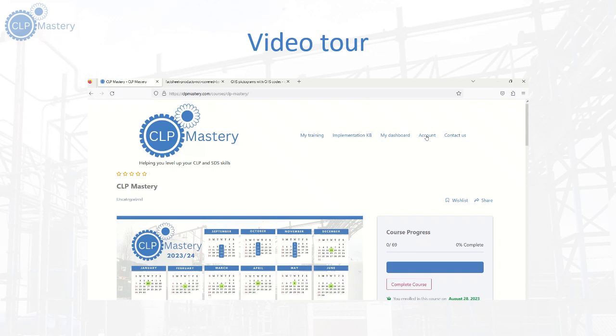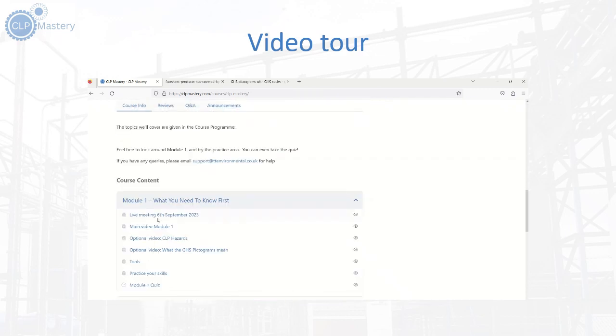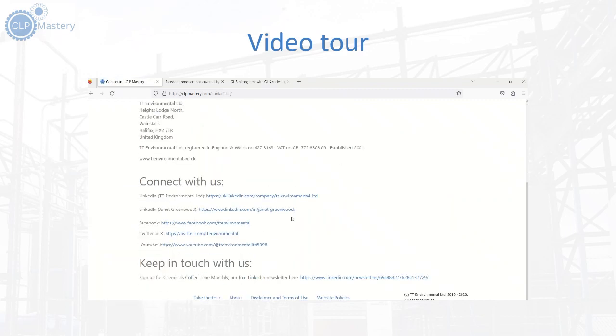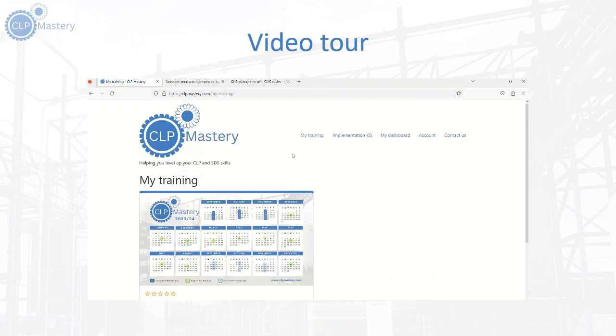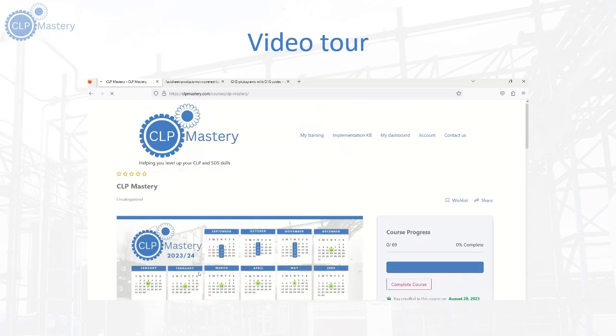Now you can contact us when you go through the course. And if you just have a look here on the live meeting, for example, you can see that that button is always there, so you can always ask us questions. So don't feel bad about asking questions. This is an all questions you can eat course. We're here to support you for the lifetime that you're in CLP Mastery, whether that's in the first year or on an annual access subscription afterwards to help keep you up to date.